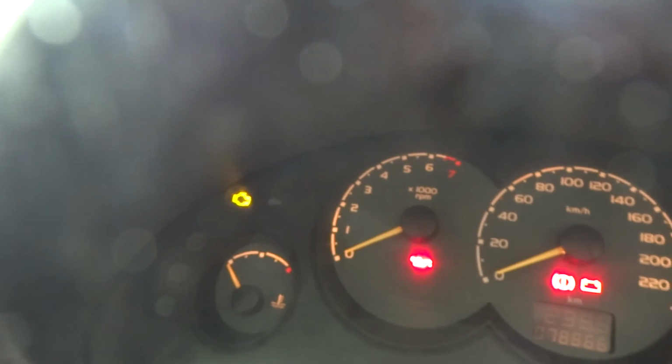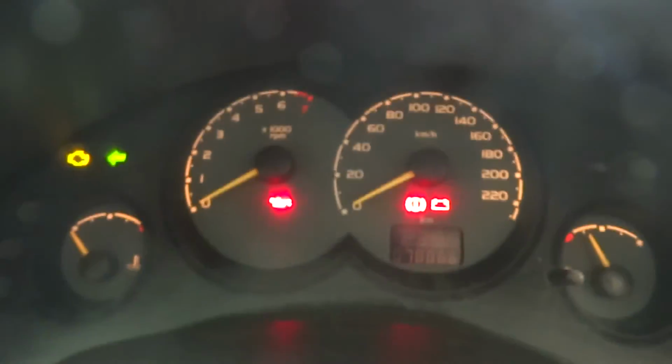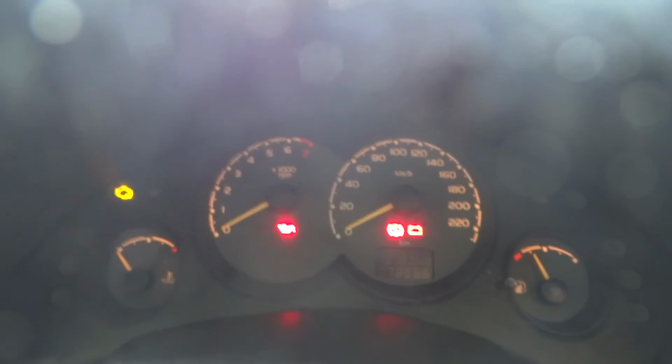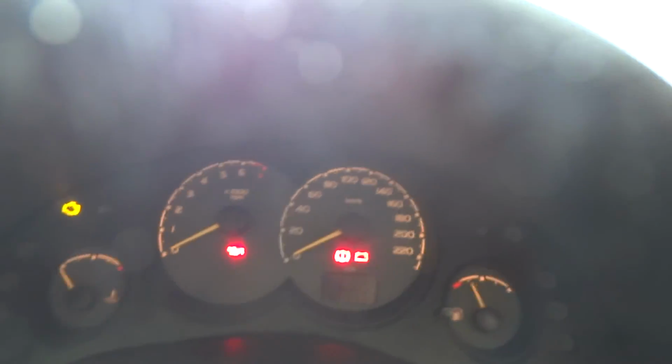Also, we have some controls, called the right indicator, this, the left indicator. What you have here is called the wiper, or the headlights, which are these. I'll show you the controls now. This vehicle has these controls.